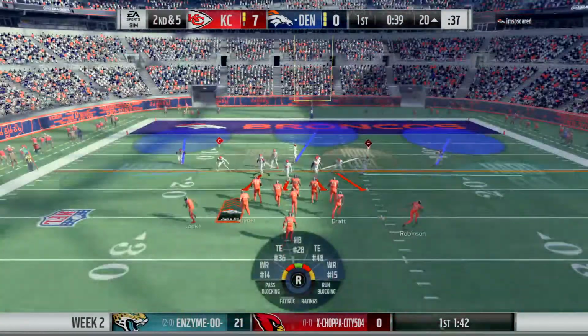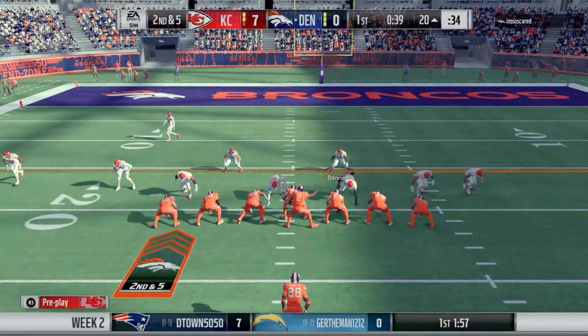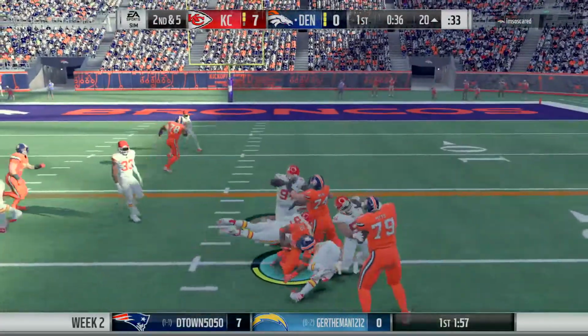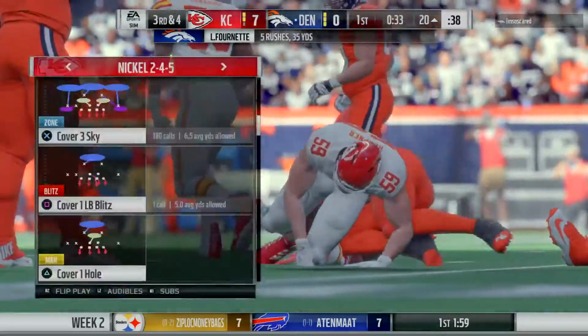And some extras coming up on the line here, readying for the blitz. Let's go! They go back to the ground now with Fournette. And not much to speak of there. Maybe a yard down to the 20.